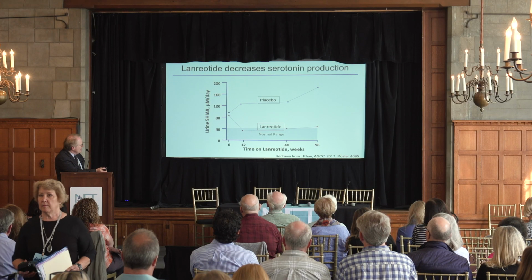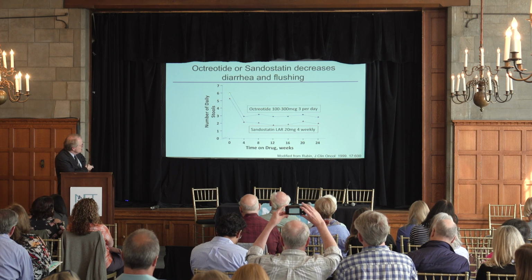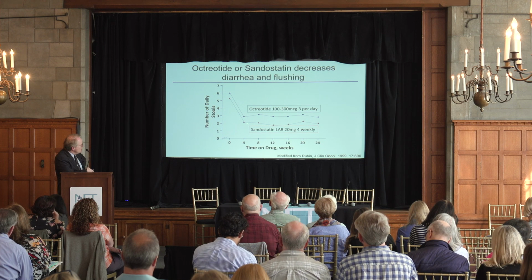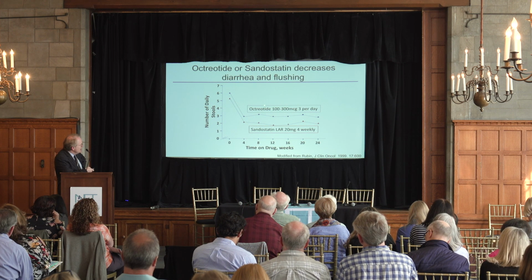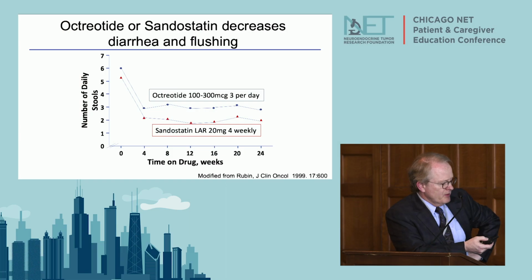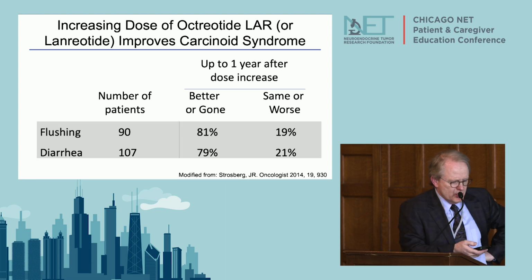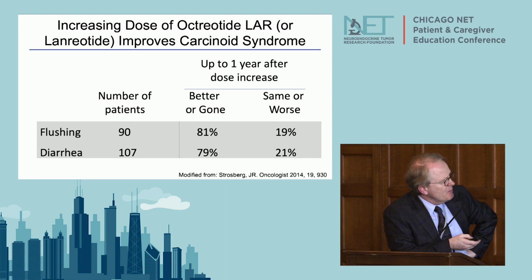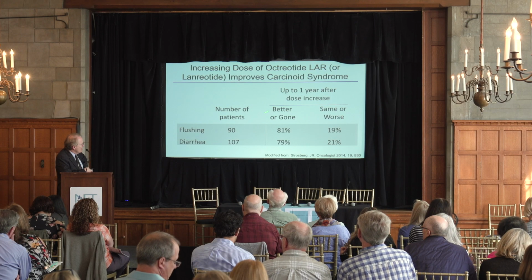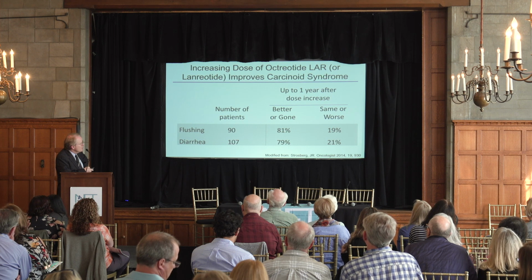And similarly, we can show that octreotide or sandostatin can decrease the number of bowel movements per day, either of them over a period of many weeks, and there's similar data with flushing. So these agents will take care of diarrhea and flushing. One thing that I should mention, and that Dr. Chandrasekaran mentioned in regards to progression of tumors, is that there are some data showing that just increasing the dose of octreotide or lanreotide will improve carcinoid syndrome.